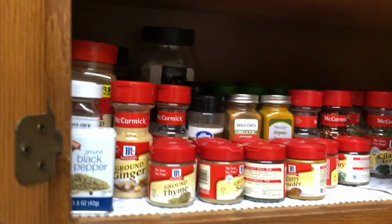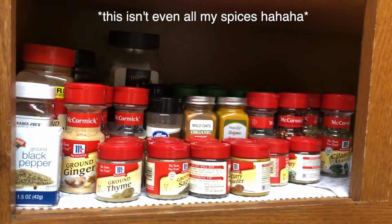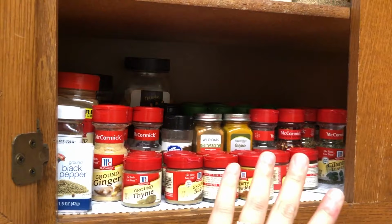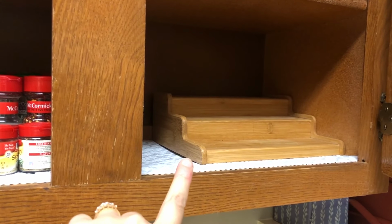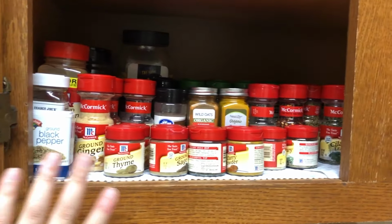I've been working on collecting all these spices since, like, literally college, and I just love having a massive spice collection and having well-spiced foods. So yeah, I'm very proud of this. And I have this little spice rack organizer thing, but I might put some spices that I use more commonly on there and then leave this as is, but for now this is fine.